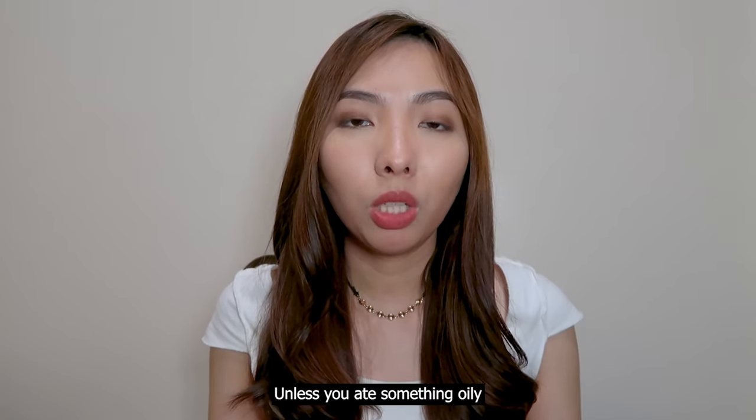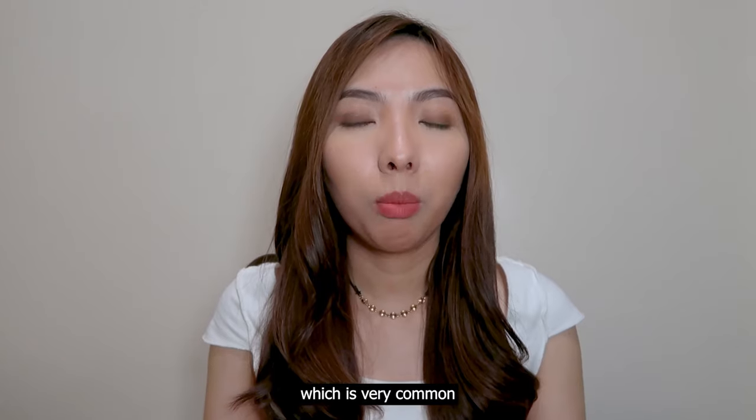Lastly, value for money. For me, I'd say I'll buy this again because I feel like it's very long-lasting. Unless na lang you ate something oily, which is very common na talaga mahuhula siya. But other than that, I actually like the product.